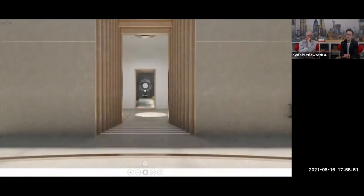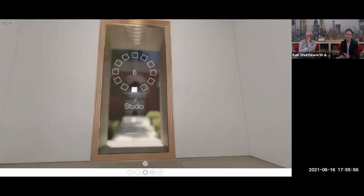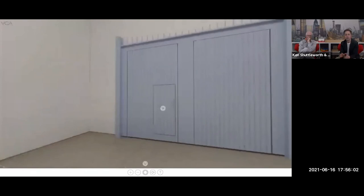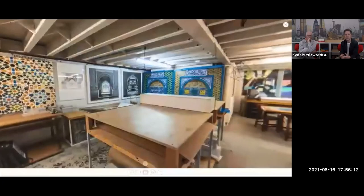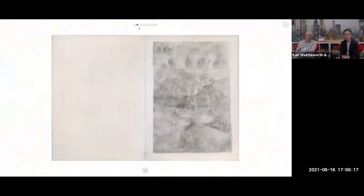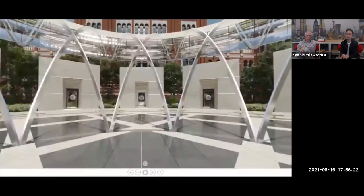There's lots of ways of navigating around the VCA, and then there's lots of interesting things like this one. This is the studio room, where we've recreated through 360-degree photography Ben's two studios. So very much in an Alice in Wonderland kind of way, you shrink down, you can go into the studios, and then there's lots of other little interesting clickable hidden items to really get to grips with what underpins this incredible work on display in the first exhibition at the VCA.